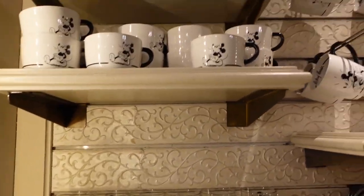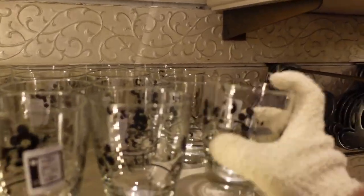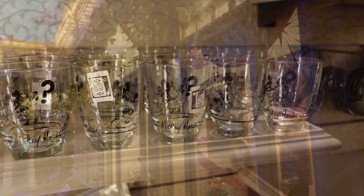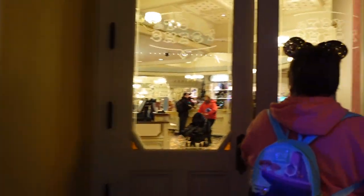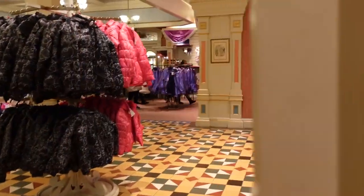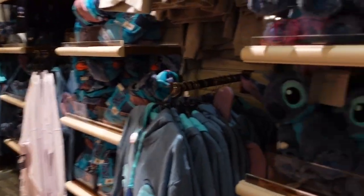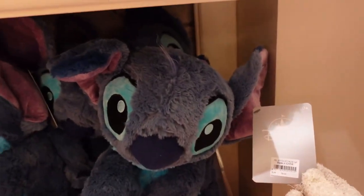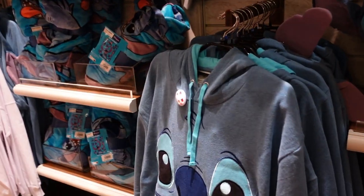Oh, there's a parade going on outside. I can hear it. I think it's the Christmas parade. This one is also 5 euros. I think this is into the Emporium. They have a Christmas parade on at the moment, so I'm hoping it's a lot quieter in the stores. Oh, Stitch. Hello, Stitch. How much are you? Stitch plush is 33 euros.